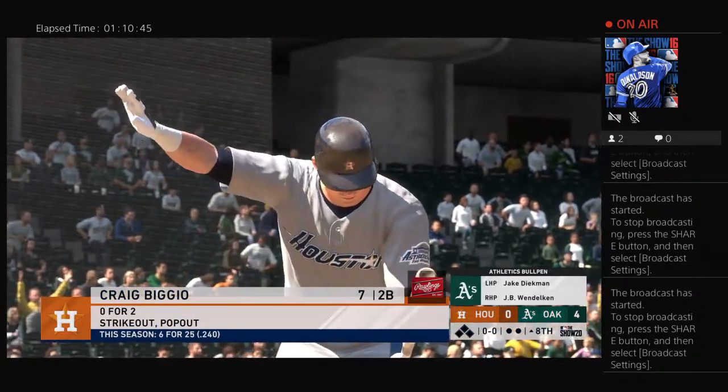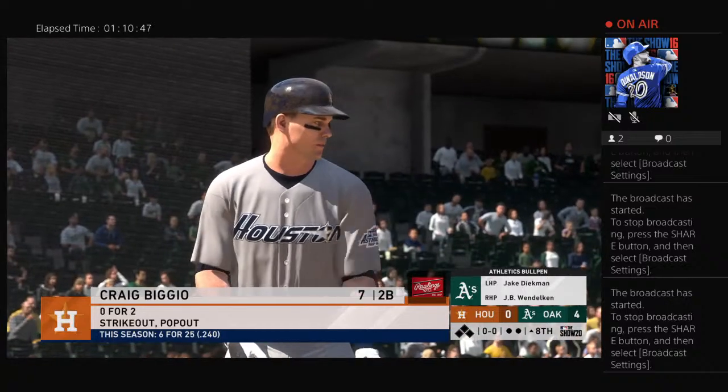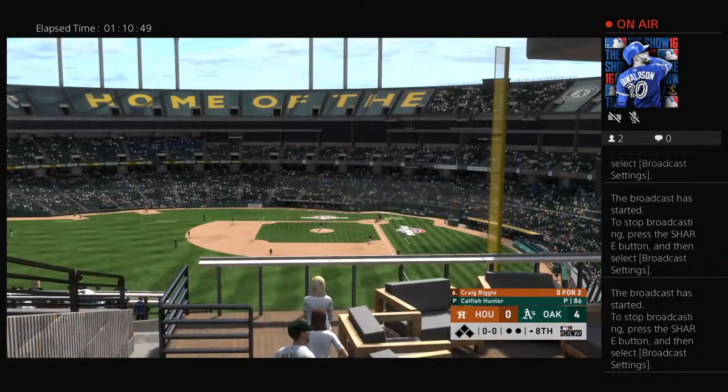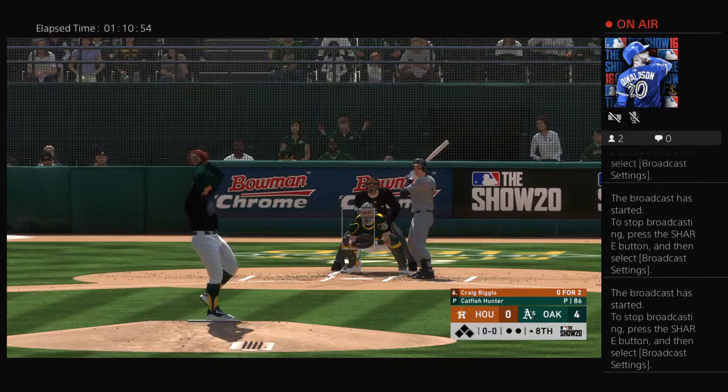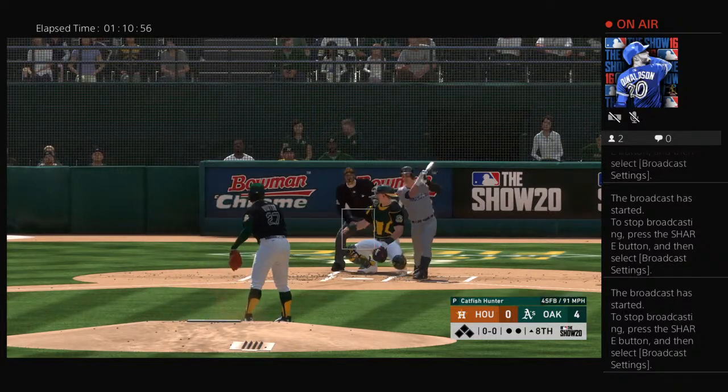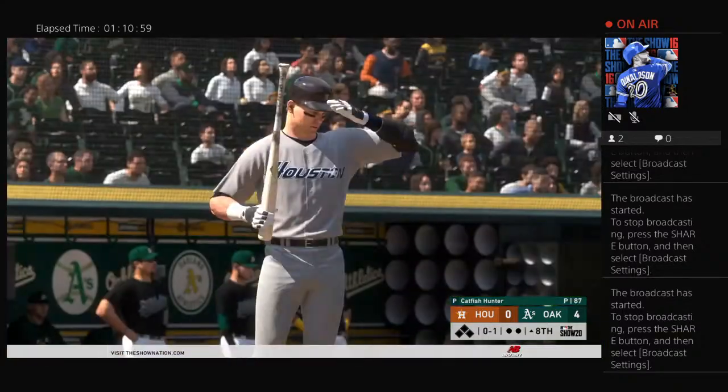Now at the plate, Craig Biggio. He'll start us off in the 8th. It doesn't look very promising so far in this one as we move into the later innings. Down by a bundle, it's time to get some base runners and hopefully a long ball to get them back into this one.